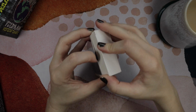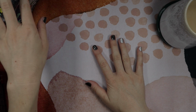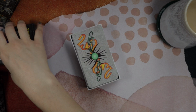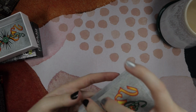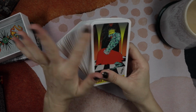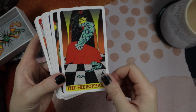I did do an unboxing and playing with pairs of my Make Playing Cards order. I don't remember if I did a proper walkthrough of it though. This is the Feldman Sisters Tarot. I do have a walkthrough of this actually, because this was a Kickstarter that I was really excited about and then have just pulled it out to have a look through. Do you know what? It's the cardstock, because this is a really odd finish. But yeah, this is just absolutely bug wild.